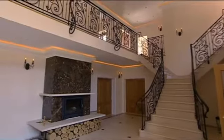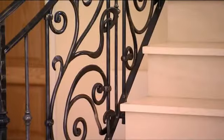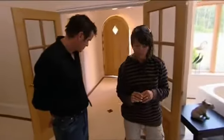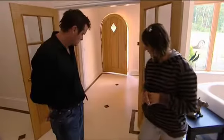With huge spaces, you can't leave any of the design up to chance. Expect to spend big on items like a feature staircase and flooring. I was thinking about having the edging. We didn't put an edging or a different colour in it. A relief. Yeah, just to break it up. I think looking at it now, it looks nice, doesn't it?